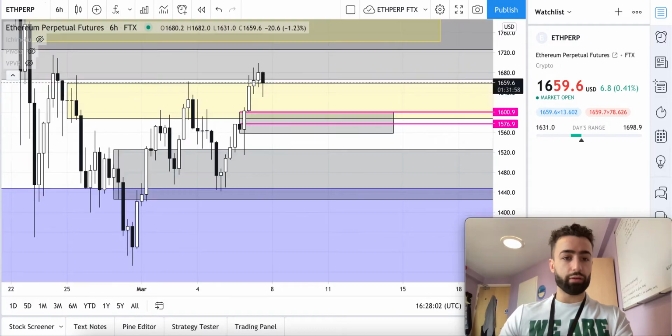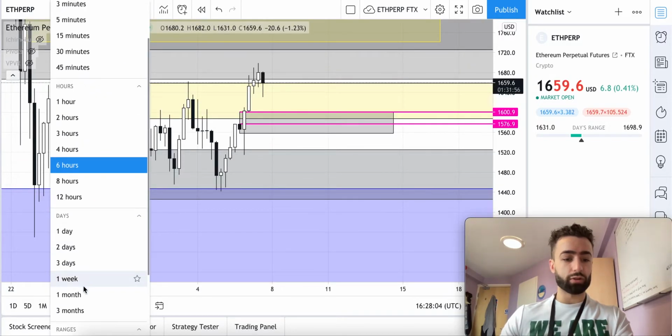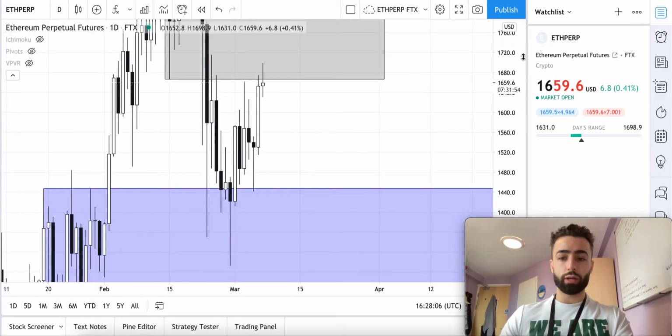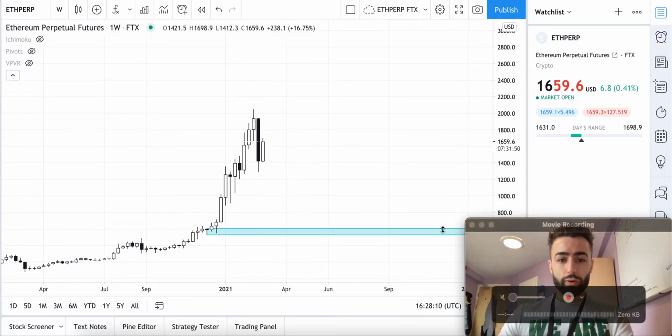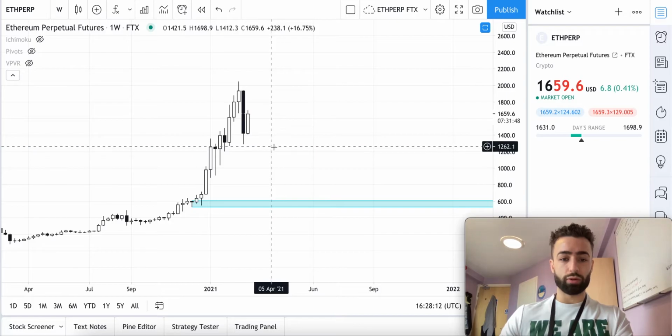Let's go to Ethereum and talk about Ethereum. It's a very similar setup here to Bitcoin. If we start off on the weekly time frame, we have our inside bar, very similar thing to Bitcoin.